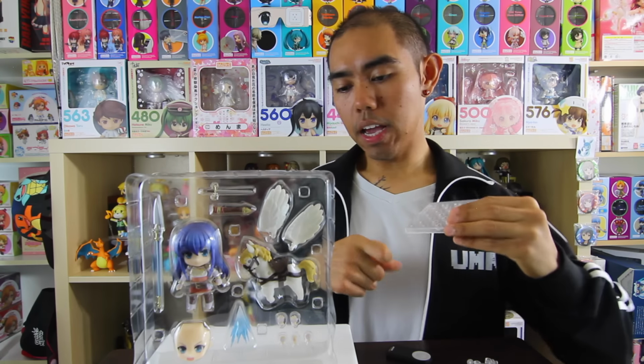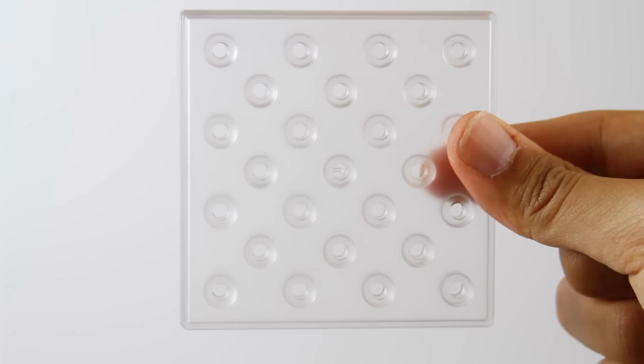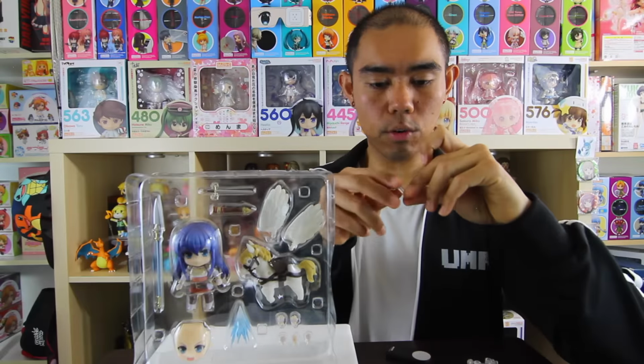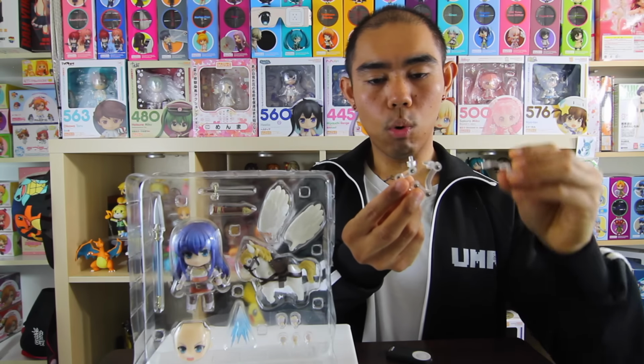So because Shiida has a giant Pegasus with her as an accessory, she has an extra large base that she goes on, and the base also comes with several plastic pieces, and all of these pieces are used to attach either the Pegasus to the base or Shiida to the Pegasus. So all of these pieces are going to be very useful, as you will see very soon.